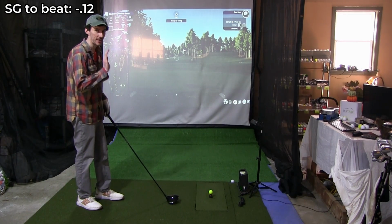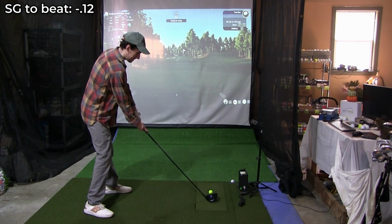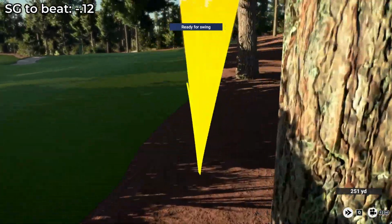If we get it in the fairway, that should be able to cruise past it, but TP5, let's send her down there. She's carving, stay out of the woods. Don't need a recovery shot.